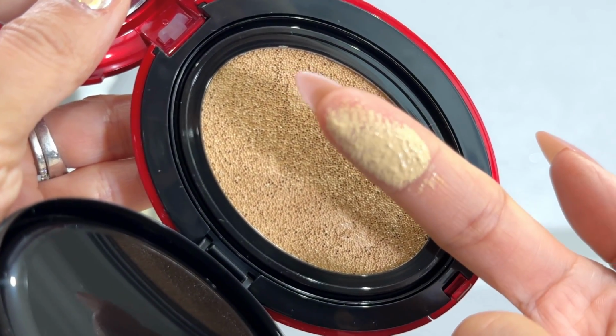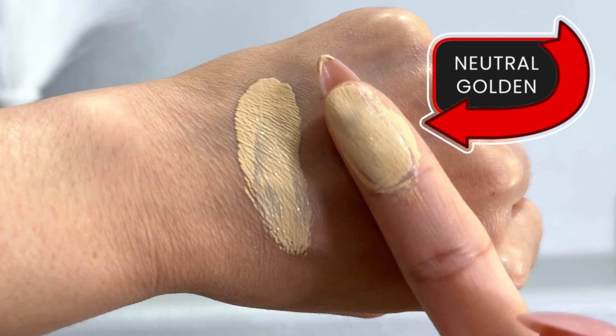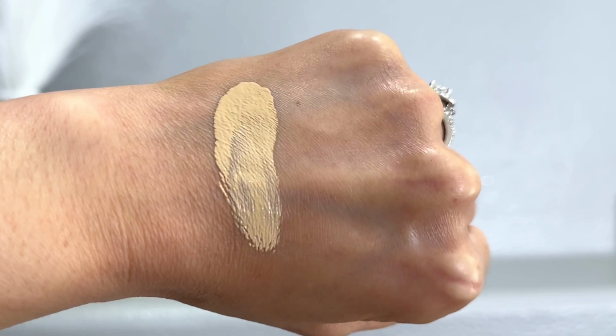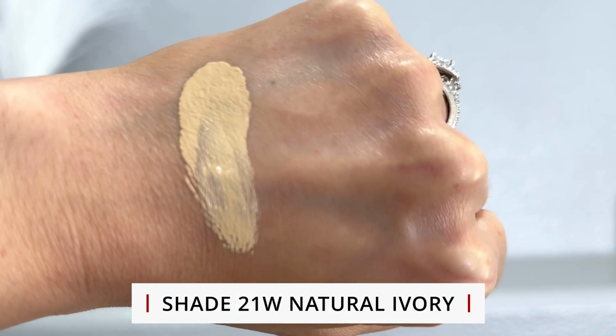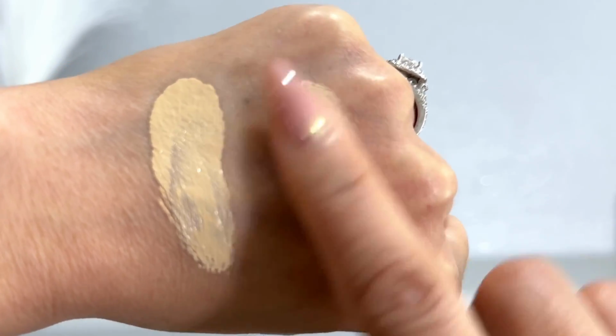You'll see that it applies really light, but it oxidizes because it does have that titanium dioxide pretty early on in the ingredients. And this is supposed to be more of a brightening foundation, like many K-beauty products and many products in Japan, and Asians tend to like those brightening effects. And I know that because I'm half Japanese.